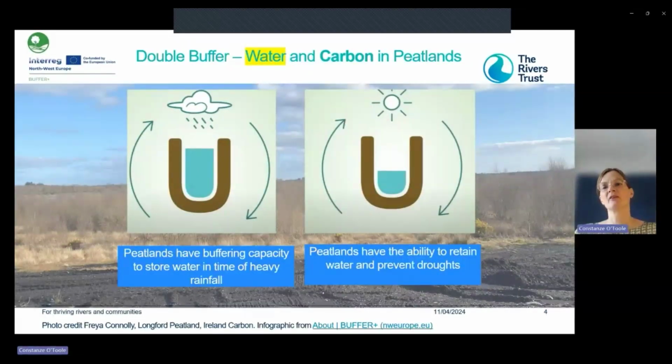So what is the double buffer? The project aims to double buffer water and carbon in peatlands. Let's start with the water. Peatlands have fantastic capacity to buffer and store water in times of heavy rainfall. That's important in this changing climate, where we have times of super heavy rainfall, which can cause flooding, but a healthy peatland can keep some of this excess rain and retain it. This retained water is also really important when in the summer we go into drought conditions. It releases water gradually and can keep the water levels up in the rivers. So it's great for climate mitigation to have a healthy peatland connected to the water systems.